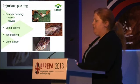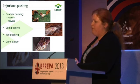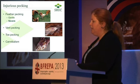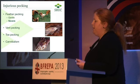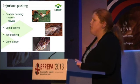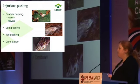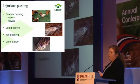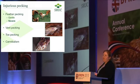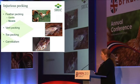Now, when I'm talking about injurious pecking, I'm using it to cover a number of different things, all of which are poor for bird welfare. So it includes feather pecking. Now, there actually are two types of feather pecking. It can be gentle, where the feather is nibbled, almost in a preening-like or allopreening motion, or severe, where the feather is severely, vigorously pecked at, sometimes removed and sometimes consumed. And it's the severe feather pecking that is a problem. Birds' gentle feather pecking doesn't seem to have any relation to latent propensity to peck injuriously. I'm also including vent pecking, toe pecking, and any type of cannibalistic pecking when I talk about injurious pecking.